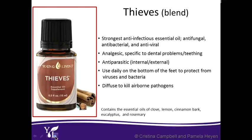You can put it on the bottom of the feet to protect from viruses and bacteria. And we recommend you put it on the bottom of your feet every morning before you send the kids off to school and before you go off to work or just leave the house. And then when you get home at night, diffuse it when everybody gets home so you can kill all those little pathogens that may have hitchhiked on a backpack or that you've brought home with you.